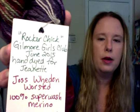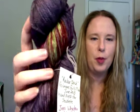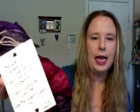I got given some presents and stuff like that. But this is my last of my Gilmore Girls Yarn Club. And it is Rocker Chick. It's dyed for Jeanette. You can kind of see all that. I absolutely love this one. It's these different shades of purple with pops of lime green and hot pink. It is gorgeous. This is maybe one of my favorite ones. I think that is very pretty. Club yarn, last one.